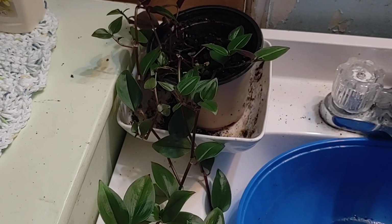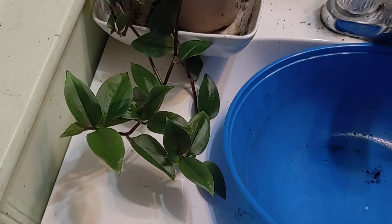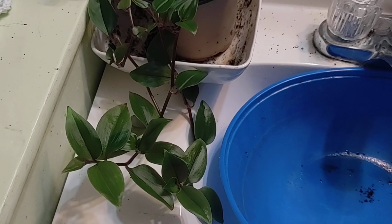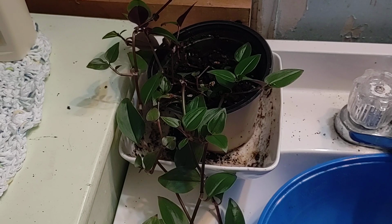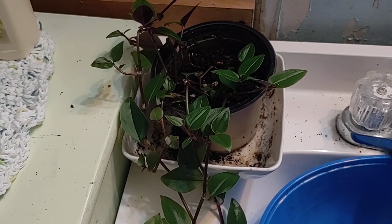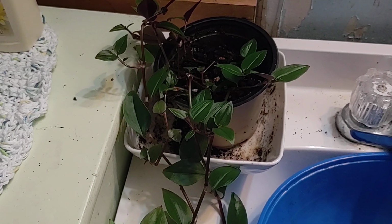I'm here at my watering station in my bathroom, and this is baby Bunny Bellies Wandering Jew. Wandering Jew is always one of my favorite plants. I think the technical name is Tradescantia, whatever. I can't say it right. But I love the Wandering Jew.